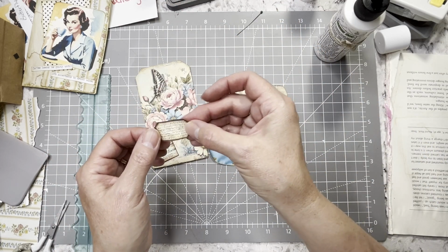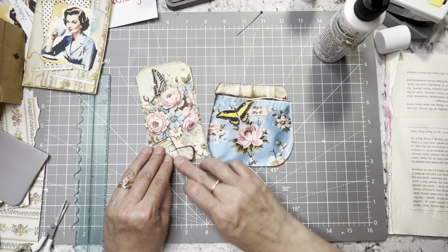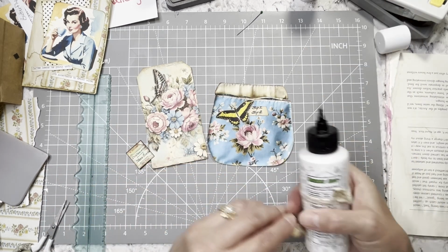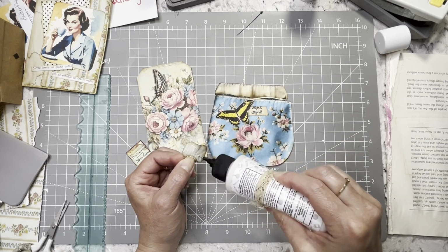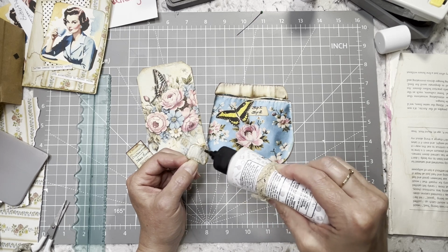This is one of the Tracy labels. Which way does it go? I think this way. I just thought it might look kind of cool under there, just for some labels. Fun stuff today.